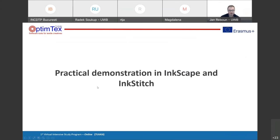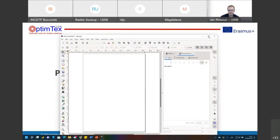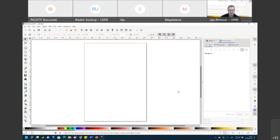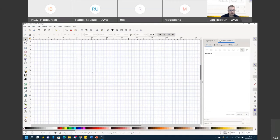And now I can show you some practical demonstration in Inkscape and InkStitch. So if you download the InkStitch software, I will show you. This is the basic or first page where you can see it after the embroidering. And if you want to work with that efficiently, it's usually very nice to have such a grid. So you can also put there some grid, page grid. I will show it there.